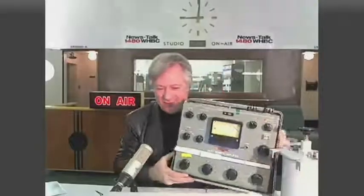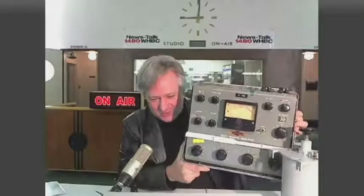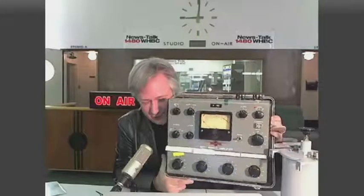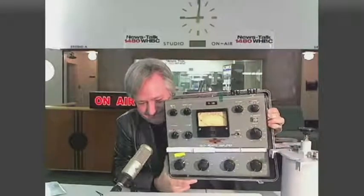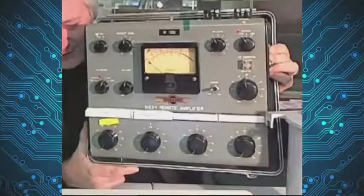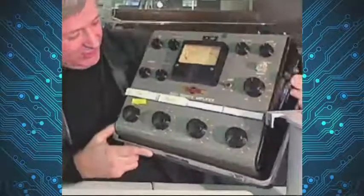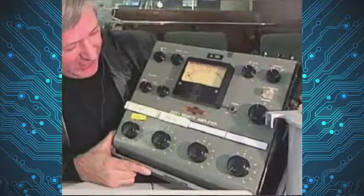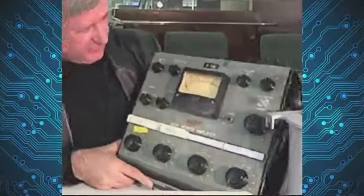Look at what I've got here. Look at this. Is this awesome or what? Okay, it's a Collins remote mixer. It's a who? Collins remote mixer. Oh, Collins remote mixer. Yes, indeed. And it's a 212Z1 remote amplifier from Collins.